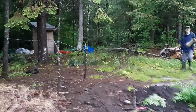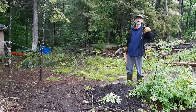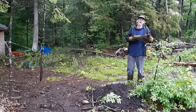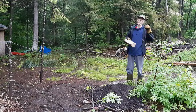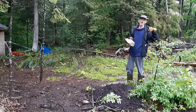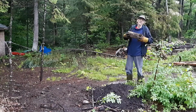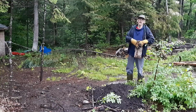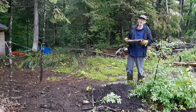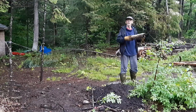Oh, by the way, a little update for you. I was talking to the neighbor down the road a little further, and I found out that it was the neighbor's dam that blew out. It was an unmaintained dam, and that's what caused the flood. So now we know what it was for sure. It was the dam further in than I thought, about a quarter kilometer or so in the bush there. So there's your update. Good to know.